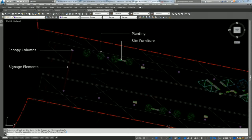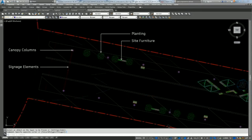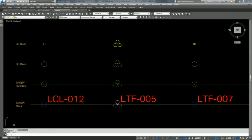Alright, wait. That's weird. There's supposed to be another slide there showing it.